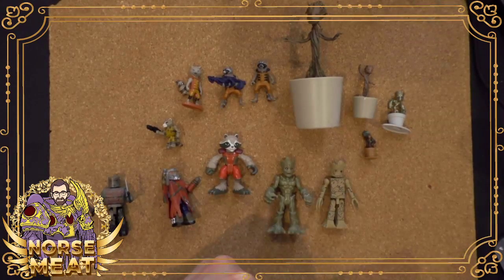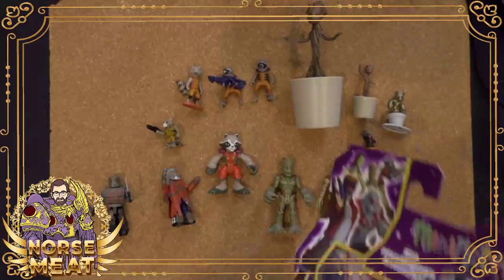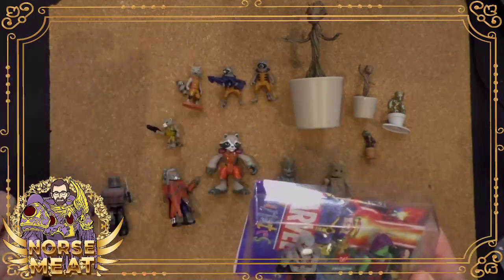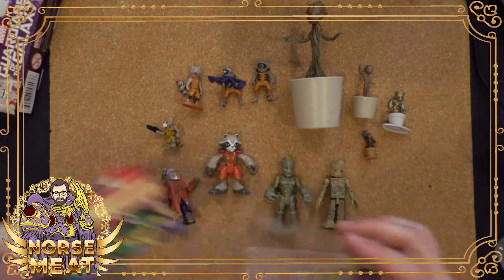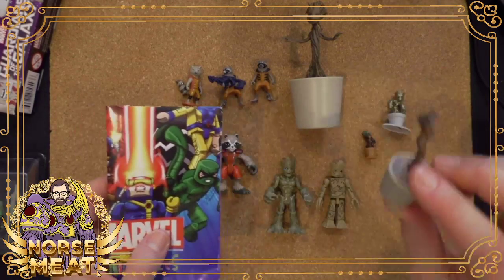Erden says, I have exactly one pop figure, which is Angry Groot from one of those bags of stuff. That's awesome. I have a few pops, not too many. I have a pop regular Groot, and I have two Rocket pops. One of whom is actually holding a potted Groot.